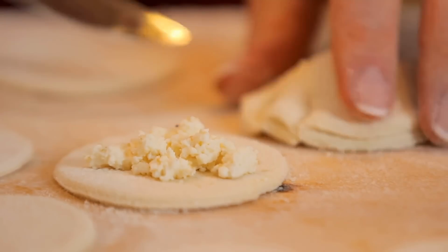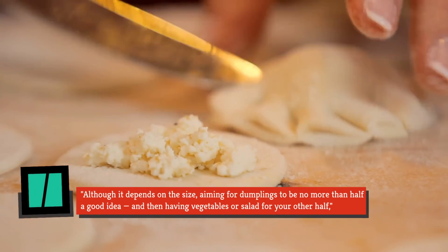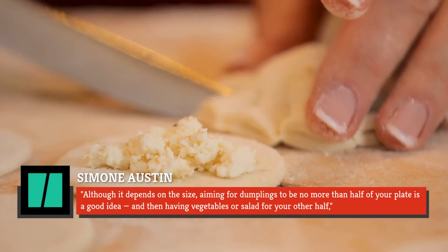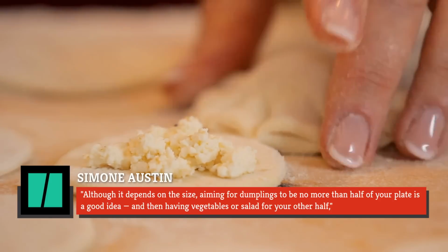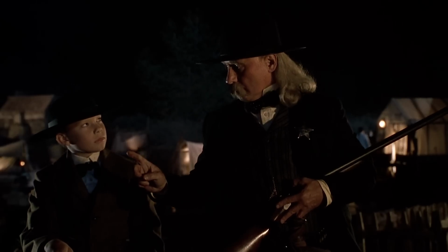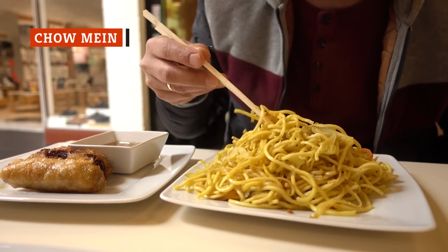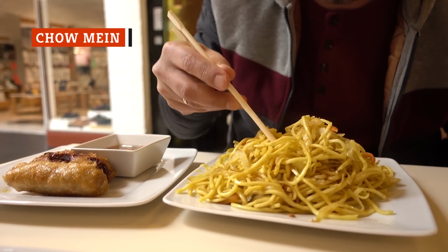Accredited practicing dietitian Simone Austin told Huffington Post, "Although it depends on the size, aiming for dumplings to be no more than half of your plate is a good idea, and then having vegetables or salad for your other half." Remember that word. Discipline. Chow mein is another popular staple at Chinese restaurants that often gets misunderstood.